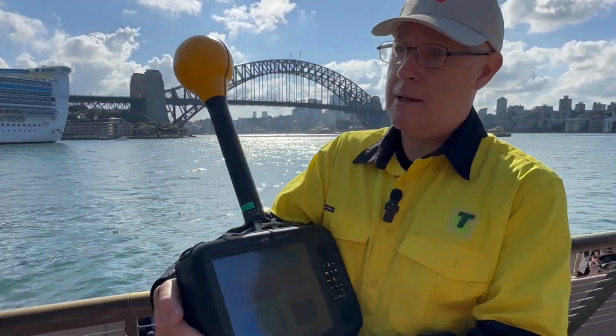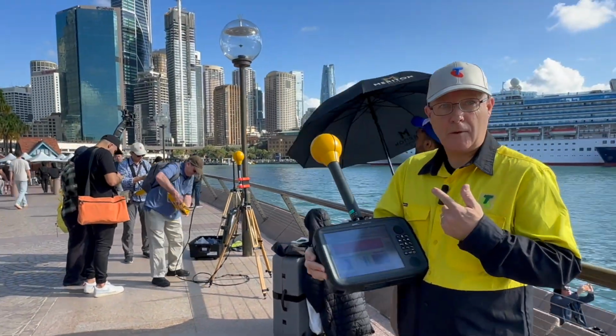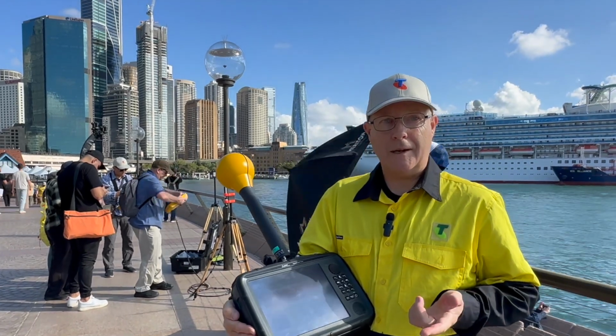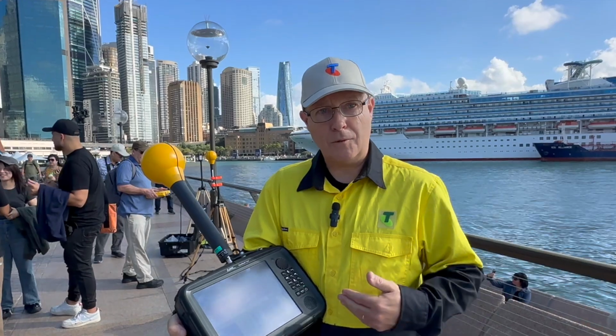And if you want to turn around, we're just setting up a couple of the other instruments back here. You can see us in the background. We've brought down all of the kit today. We've got some of our Telstra grads helping us out. But that's a wrap from the first look at Sydney Opera House.